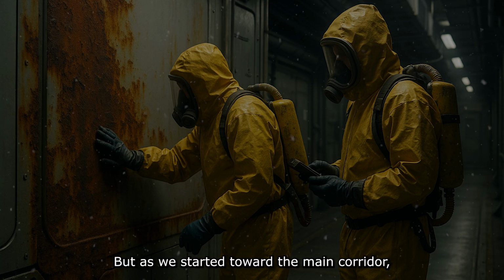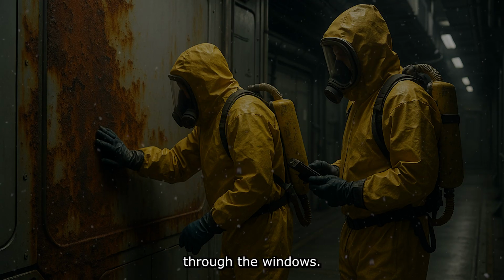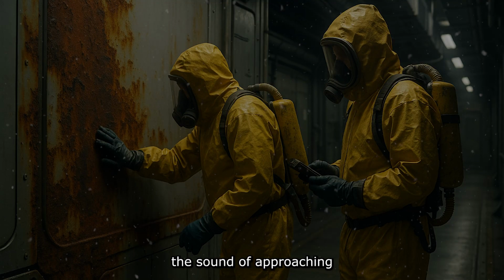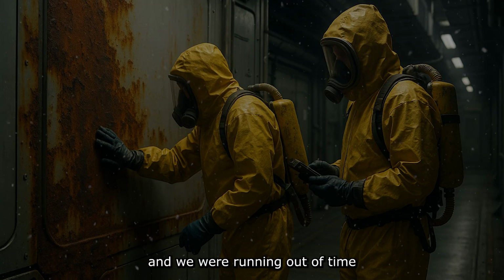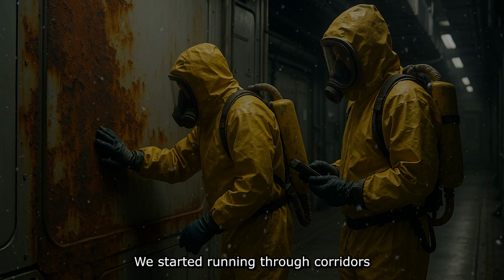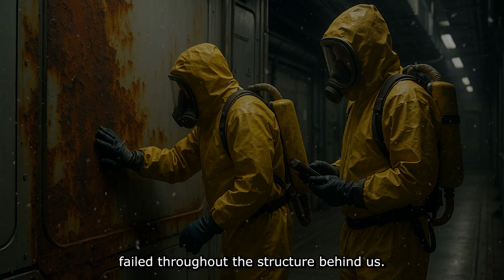But as we started toward the main corridor, the building's structure gave a deep, ominous groan that seemed to come from everywhere at once. Through the windows, I could see the exterior walls beginning to bow outward as the synthetic reinforcement failed. And in the distance, the sound of approaching helicopters was getting louder. The extraction was beginning, and we were running out of time to escape it. "East Wing," I said. "Now, before they seal the building for their dramatic rescue." We started running through corridors that were increasingly unstable, past walls that cracked and shifted as synthetic components failed throughout the structure.